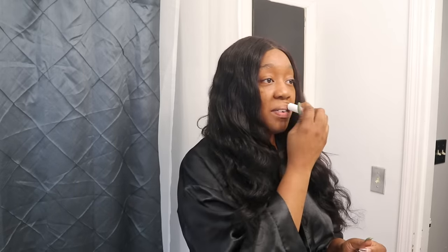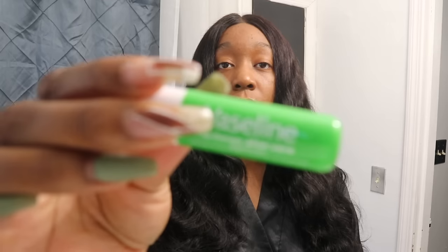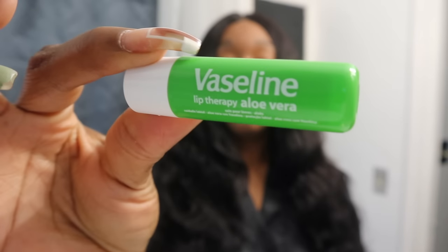Now, let's get into these products, y'all. So first off, I already washed my face this morning. And y'all, I got to say, I love this. It's just like a little Vaseline lip thing I'll be using. They sell these at the dollar store. I've already used the moisturizer this morning after I washed my face.